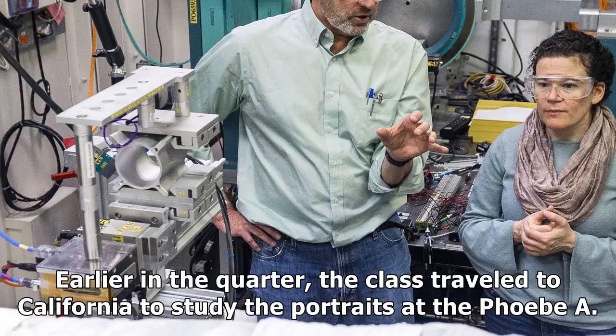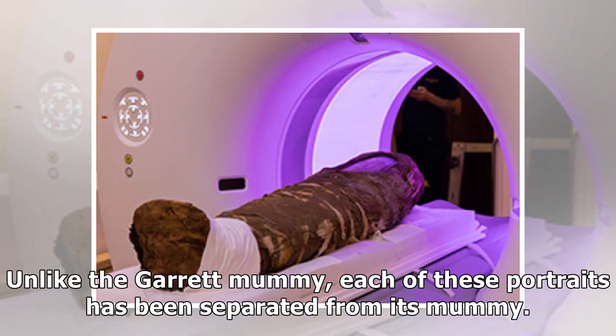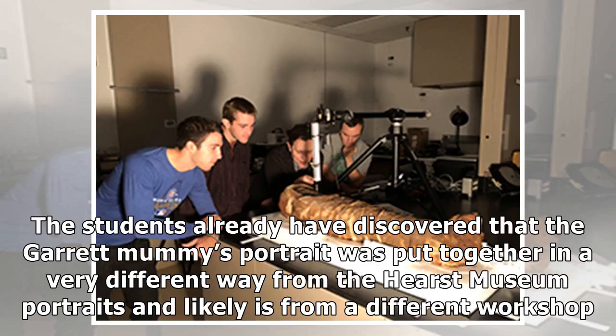Earlier in the quarter, the class traveled to California to study the portraits at the Phoebe A. Hearst Museum of Anthropology at the University of California, Berkeley, which will loan the portraits to the Block Museum. Unlike the Garrett mummy, each of these portraits has been separated from its mummy. The students already have discovered that the Garrett mummy's portrait was put together in a very different way from the Hearst Museum portraits and likely is from a different workshop.